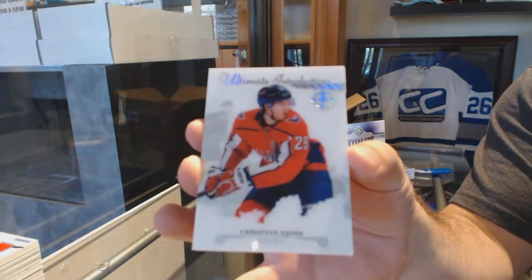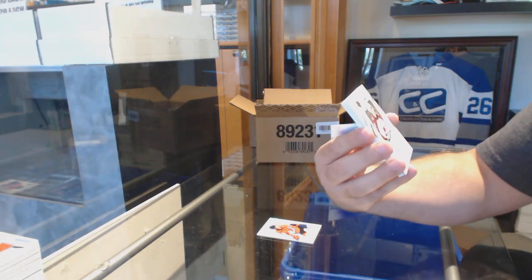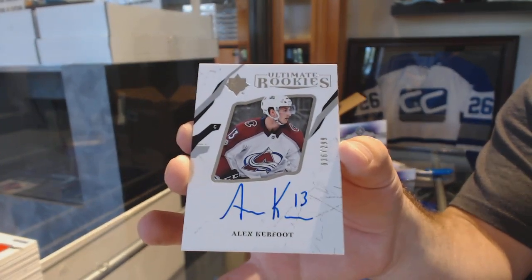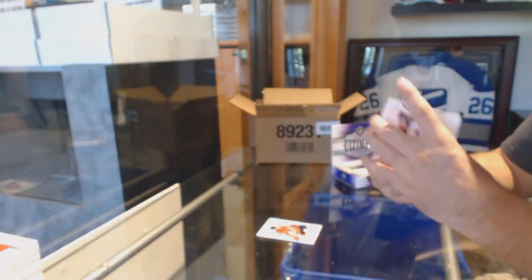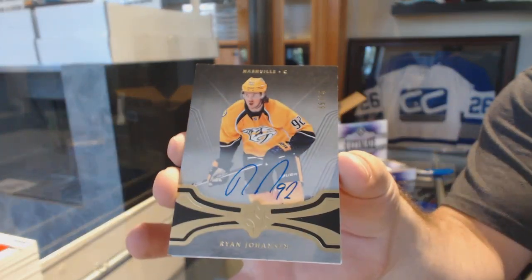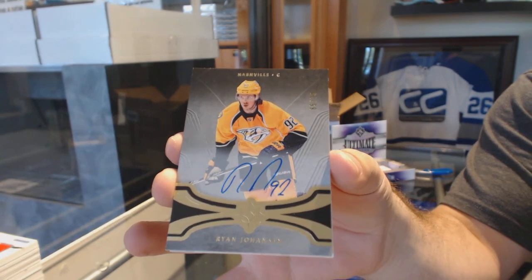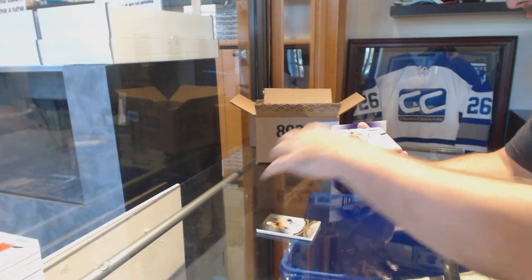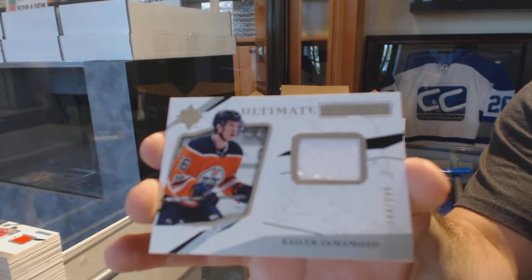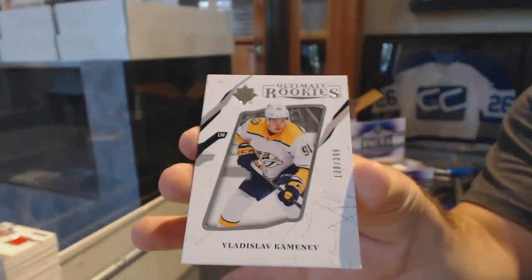Ultimate Introductions for the Capitals, Christian Djoos. We've got a rookie auto to 299 for the Avalanche, Alex Kerfoot. Whatever team the Avalanche is for, I believe that would be Central, would it not be? We've got an update, 16-17 update, autograph number to 75, Ryan Johansson. We have an Ultimate Rookie jersey to 299, Kailer Yamamoto. There we go. Yamamoto. And a rookie to 399, Vladislav Kamenev.